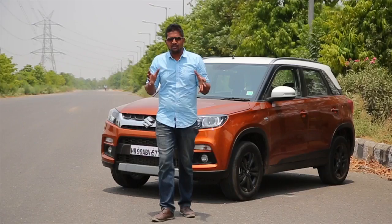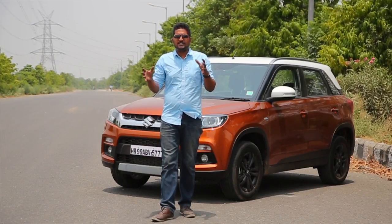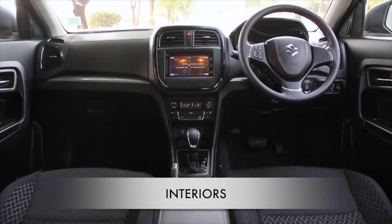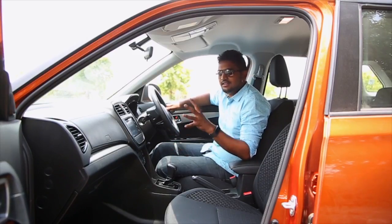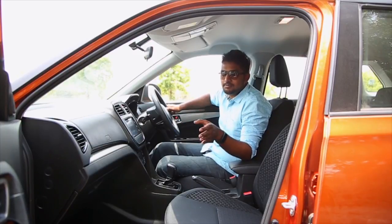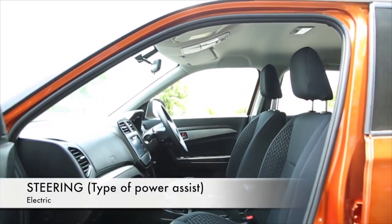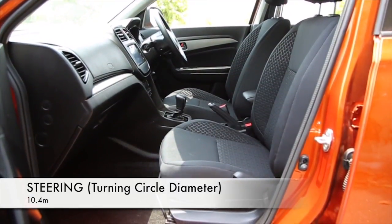But before that, let's get on the inside and take a refresher of what the Maruti Suzuki Vitara Brezza is really like on the inside. Now, on the inside of the Vitara Brezza, things have not changed a lot, but that doesn't mean they're not premium. It still looks very premium. It's a very nice place to be, and thanks to the boxy design, you have a lot of headroom, a lot of shoulder room, and it feels like a comfortable, airy cabin.